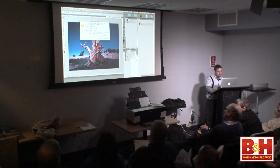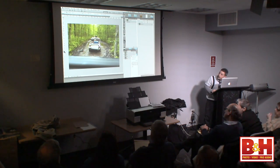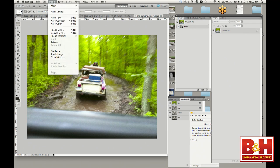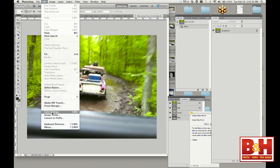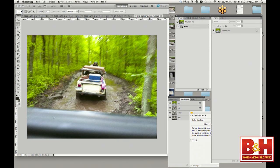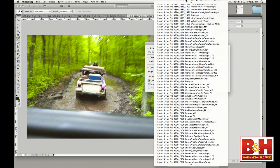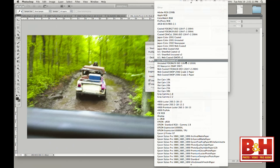Okay, so not the greatest of pictures, but let's go down and convert the profile. It's an sRGB. Hey, let's bring it to the biggest color space possible. Who thinks it's gonna change? Oh, we got a couple people. Oh, come on, people. I saw hands halfway go up. I saw it.